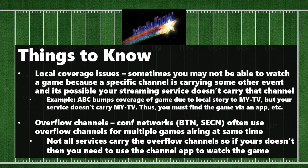So what I mean is, maybe your local ABC bumps coverage of the 12 o'clock game or the 3:30 game due to either a national story, or maybe even a local story, or some other event that it chooses to air. And maybe they move it to a sub-channel, like My TV or This TV. If your service doesn't carry My TV or This TV, then the only way really for you to watch that game is basically via the app of the specific channel it's airing on.